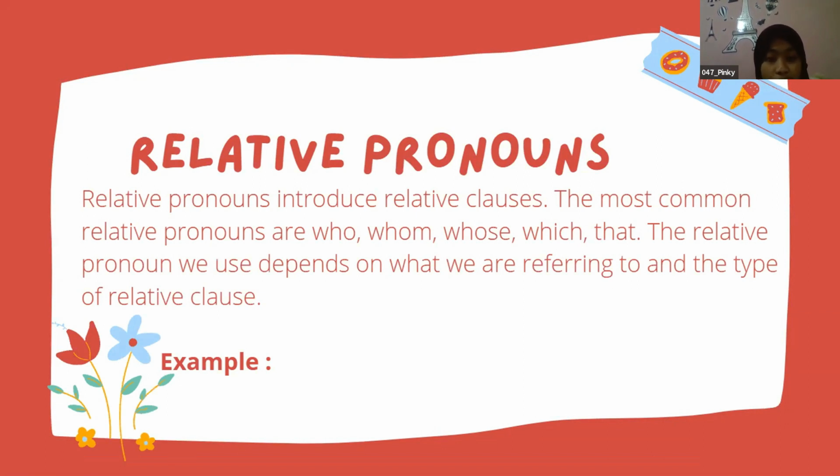For the usage of relative pronouns: who, used for people as subject; whom, used for people as object; whose, used to show possession; which, used for objects; and then that, used to refer to people, animals, and things.